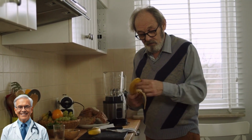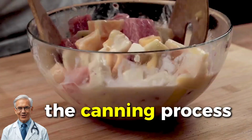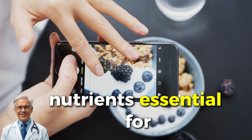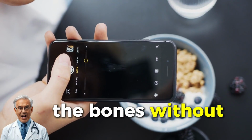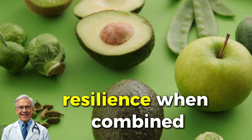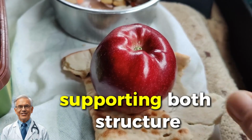The beauty of canned salmon is found not only in its pink flesh, but in the delicate bones that soften through the canning process. These bones contain collagen, calcium, and phosphorus, a trio of nutrients essential for cartilage repair and bone strength. While many discard the bones without a second thought, those who eat them are providing their joints with the very building blocks they need to regain resilience. When combined with the natural anti-inflammatory effects of omega-3 fatty acids, salmon becomes a nutritional powerhouse supporting both structure and comfort.